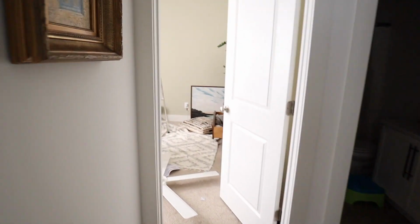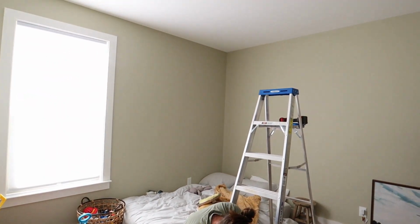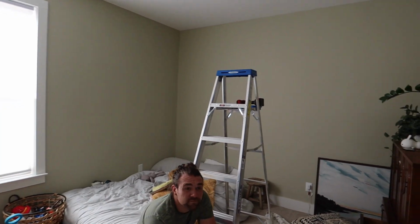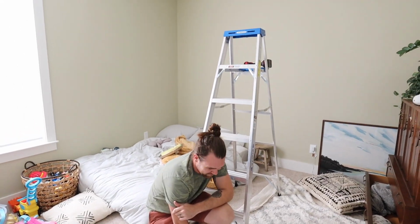And Anthony is in AJ's room, working on his fan. We painted his room green a few weeks ago, and I love it. I'm seriously obsessed. His room is so boyish. It's cute. And I love it.